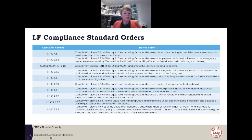The first one is: comply with clause 7.3.1 of the Liquid Fuels Handling Code and ensure precision leak testing is completed every 2 years and provide a copy of the most recent current report. So this is where the notification comes out, that when you get a notification of the upcoming periodic, a number of these orders require a report or documentation. It doesn't matter whether it's paper or electronic, but it's always best if you can have it there for the inspector. So the first order on the compliance standard is for the precision leak testing. That has to be done every 2 years, and please have a copy of the report available in some form for the inspector.